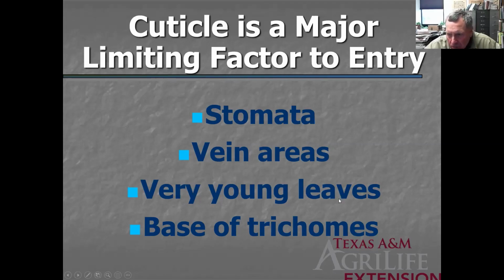The very immature leaves don't have a fully developed cuticle yet, and so you're going to be able to get some more in. The key is that you don't have a very strong solution. It needs to be dilute so that you don't burn these leaves. You can always tell when you're getting stuff into a plant, when you see leaf burn, that's not necessarily a good thing. You want to get the nutrients in without causing the leaf burn.